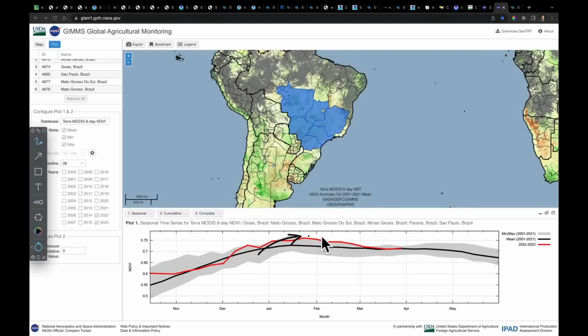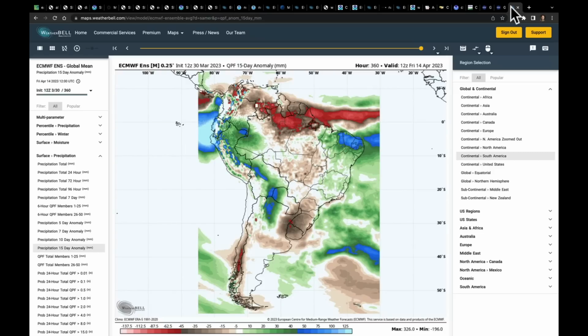Remember, Brazil has 2 peaks in their NDVI values, one that happens January to February, a second one that happens in the month of April. This is first crop and second crop. And right now, the crop that is in the ground, Safrinha crop for Brazil, looks fantastic based on recent precipitation, no excessive heat, and the forecast is trending better. We continue to see each new model run backing away from the risk of drier weather here.